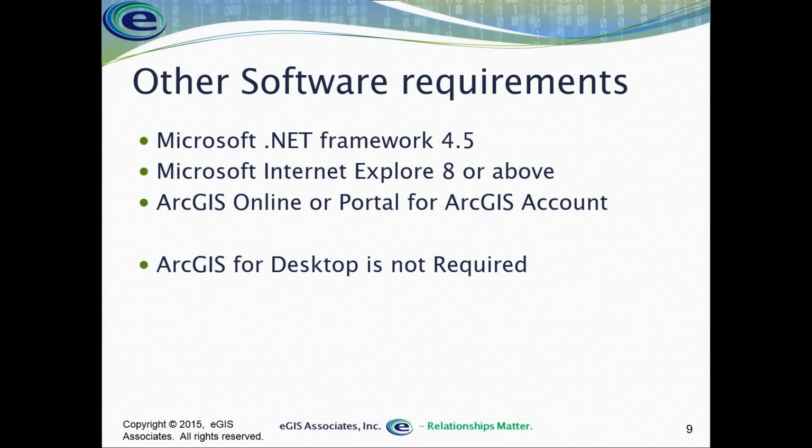When you first install it, it's going to ask you to log into that account so it can check for what license you have available. Now, one of the nice things is you do not have to have ArcGIS for Desktop installed as well. You can run this on a whole different machine. So you can have ArcGIS for Desktop on one machine and ArcGIS Pro on another, but you can also run them together if you want to.